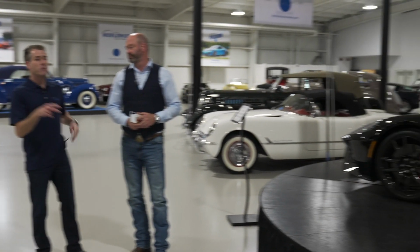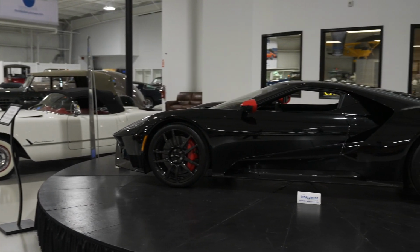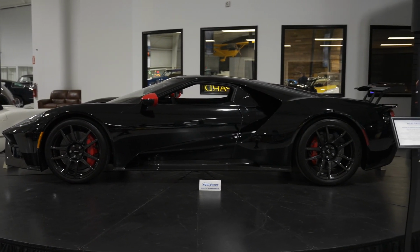So cool. So it's just, I mean, it's a killer car. Spectacular colors already, even if it was a regular new GT, but this one is far from it. Absolutely. So yeah, that's spectacular.